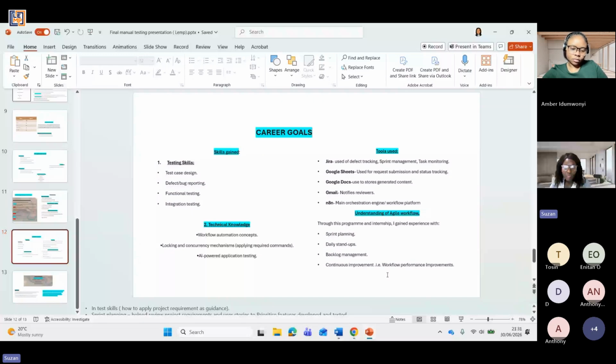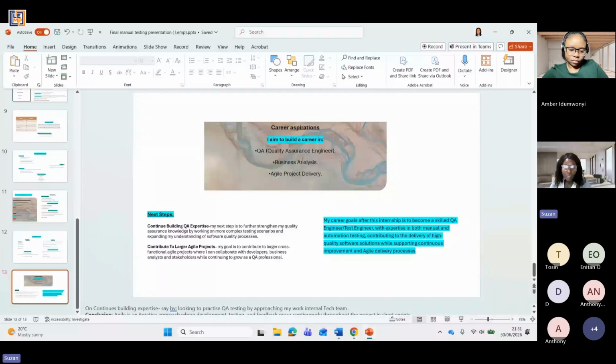And for my career aspiration, I aim to build a career in QA, business analysis, and agile project delivery. My next step is continuing to build QA expertise. I'm looking into practicing QA by approaching my current workplace in the meantime, just to get the hang of things properly. My career goal after this is to be a QA engineer with expertise in both manual and automation testing. And that's my conclusion with this project. Thank you for having me.